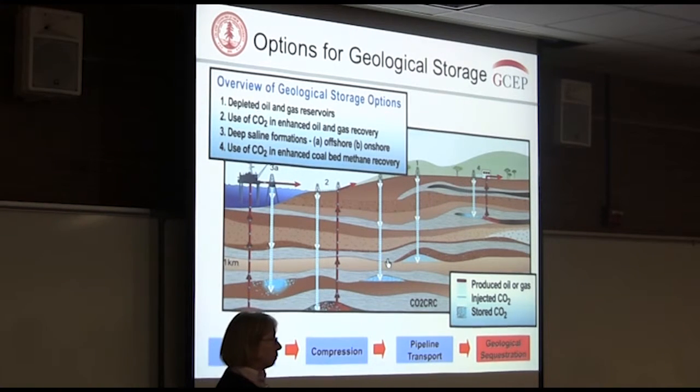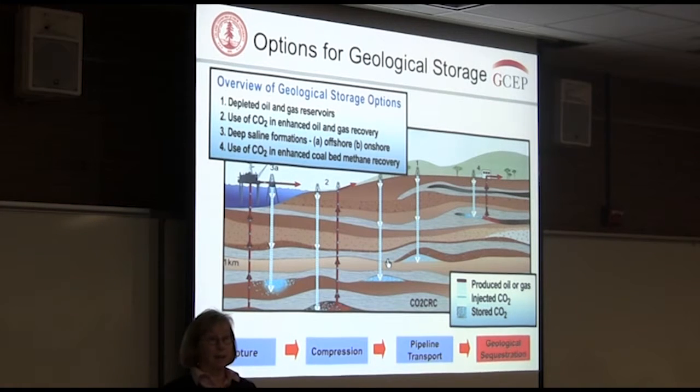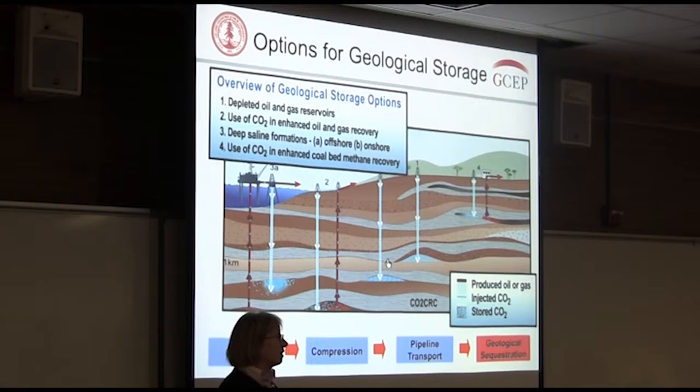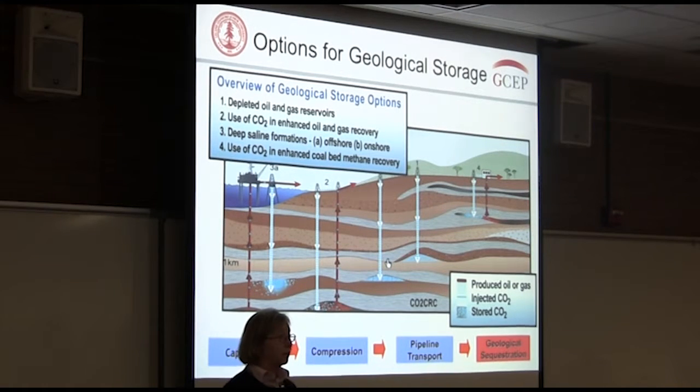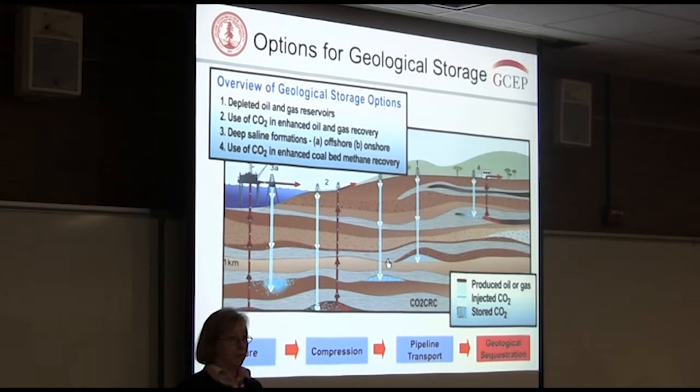The third option is to put CO2 into what are called saline aquifers or saline formations. These are basically just like an oil reservoir or a gas reservoir, except that the fluids in the pore space of the rock are basically salty water. And then finally, there's also the possibility to store CO2 in coal beds, and it's somewhat of a different process. The CO2 actually gets absorbed to the surface of the coal, and in the process of doing that, it can also help desorb methane. So these are the kind of geologic options that are available.